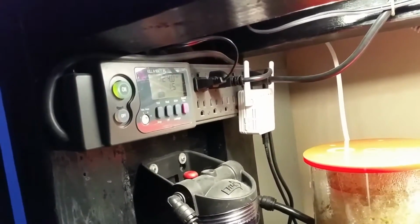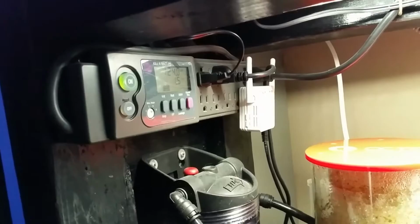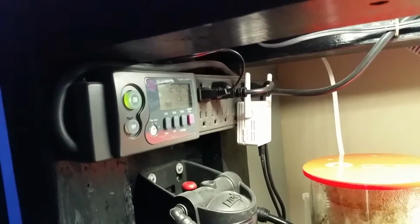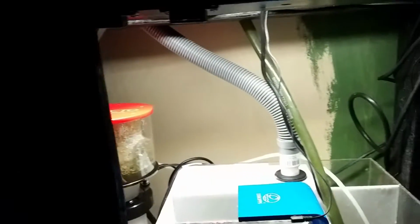Oh, I also got the kilowatt. I've just got a few things plugged into it. I see those on BRS quite a bit, and they're actually on sale now. If you happen to want to pick one of them up, go ahead. Pretty good.